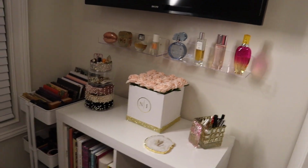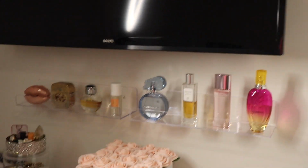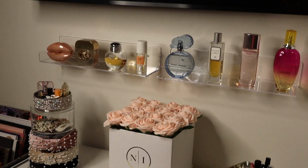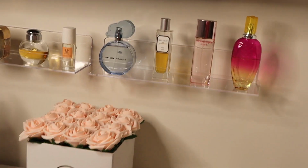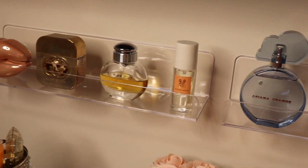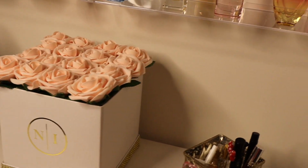I actually found these acrylic shelves from somebody on YouTube. They mentioned that they had these shelves themselves. They posted them up. It was really easy installation. It came in a pack of 4, and I thought this might be a great way to store some of my perfume, kind of free up that counter space there, and then store my perfumes here. So I just kind of space them out. These are honestly my less expensive perfumes, but I keep them here because my really, really expensive perfumes, my Tom Ford, my Versace, are in my bathroom.